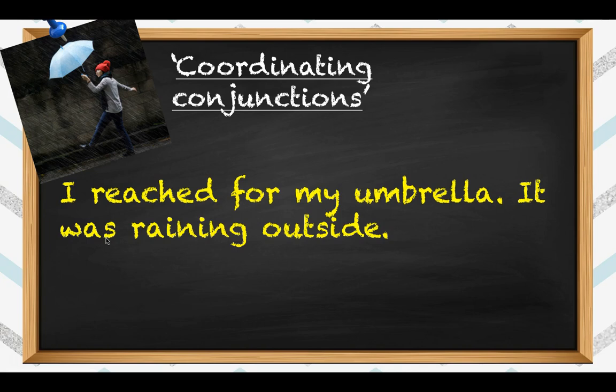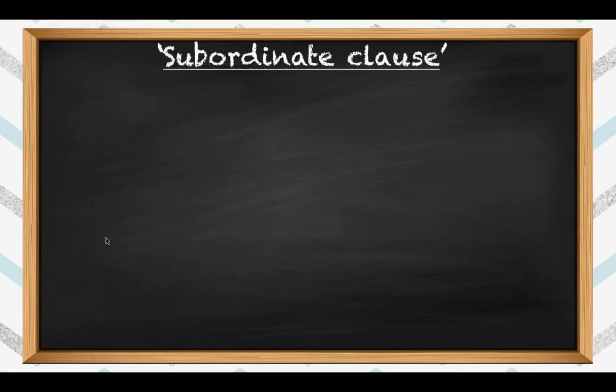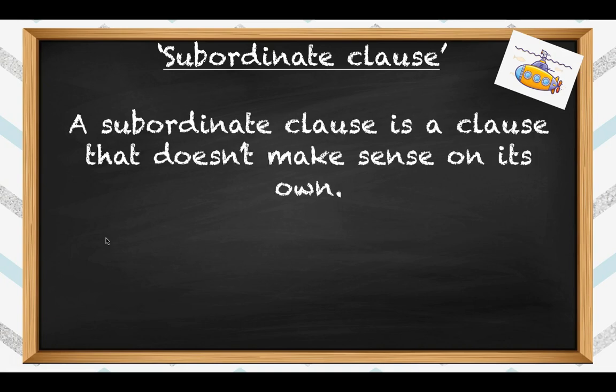So a coordinating conjunction is a word that connects 2 independent clauses, but if there are independent clauses that make sense on their own, then that means that there must be dependent clauses that don't make sense on their own. And we call these subordinate clauses. The prefix sub means under or less than. Think of submarine, under the water, or substandard, below the standard expected. So a subordinate clause is not at the same level of an independent clause, and it needs another clause to help it to make sense.